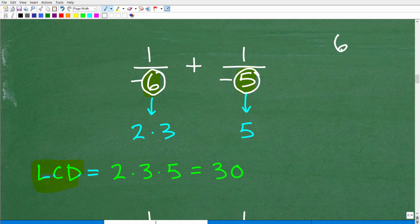So 6 is not a prime number, okay? Remember, a number like 5 is a prime number because 5 is equal to 1 times 5. There's no other number other than 1 that we can multiply to get 5. But 6 is not a prime number. We can break this up as 2 times 3, and 2 and 3 are prime numbers. So the prime factors of 6 are 2 and 3. And the prime factors of 5 is 5. 1 is always a prime factor of all numbers.